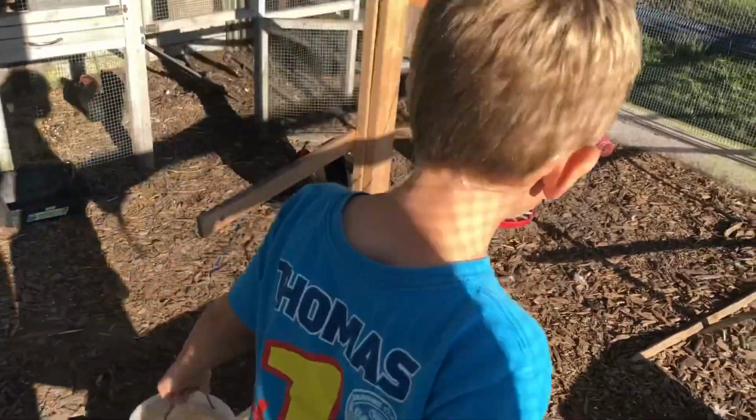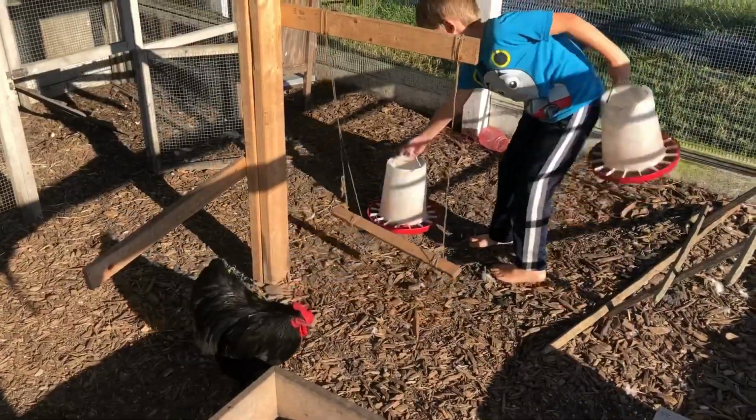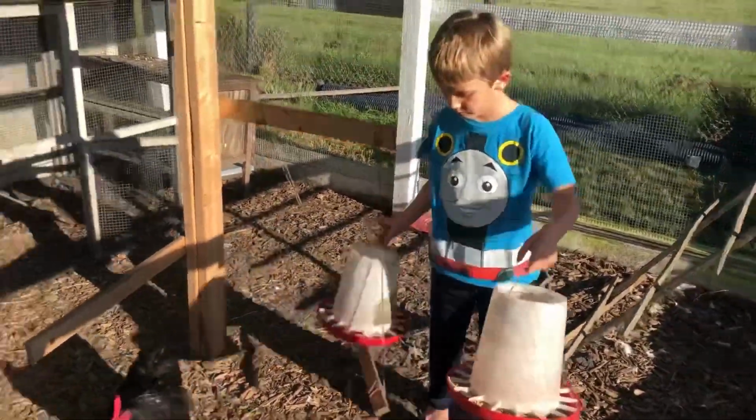Alright, so T's gonna grab both the food containers, and we're gonna go around and feed them and fill them up. So let's go. Let's show you how we do this.